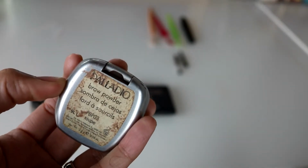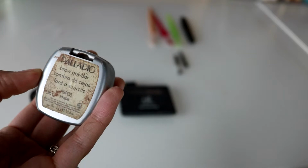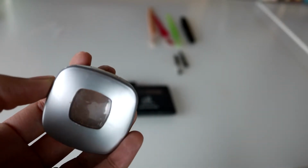It's filthy on the back, but it's from Palladio, and this was a really great brow powder. It's in the shade taupe, so it wasn't too dark, but I'm going to get rid of this. I'm just going to toss it because I don't know if you can see in there, but it's completely shattered and it's just a mess in there. So I'll get rid of that one.